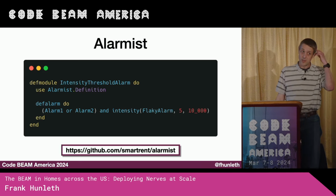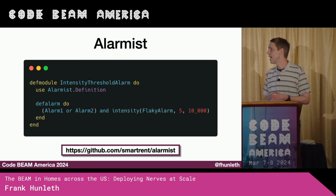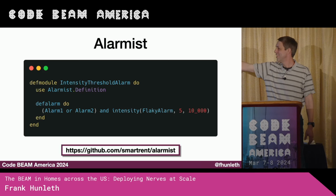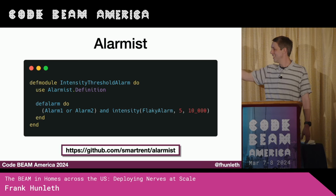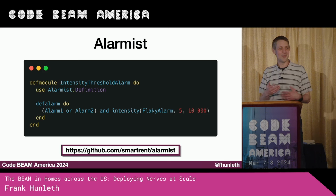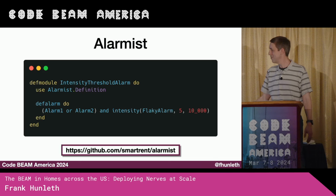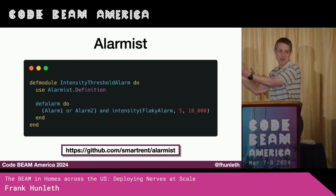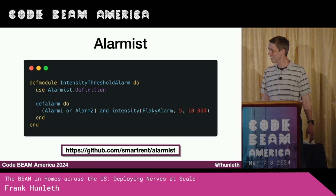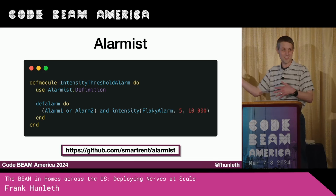This is Elixir code. The way we name alarms is using Elixir module names, and then we have this macro to help us build up the condition. Roughly, you can see that there are a couple input alarms, alarm one, alarm two, and then the flaky alarm. The most interesting of these is the flaky alarm, and there's an intensity function. This is like the supervision intensity. So if flaky alarm goes up and down 5 times in 10,000 milliseconds, 10 seconds, then that part becomes true. And then the Boolean logic follows for the other alarms. So when that whole statement is true, intensity threshold alarm gets set. And when it's not true, it gets cleared.